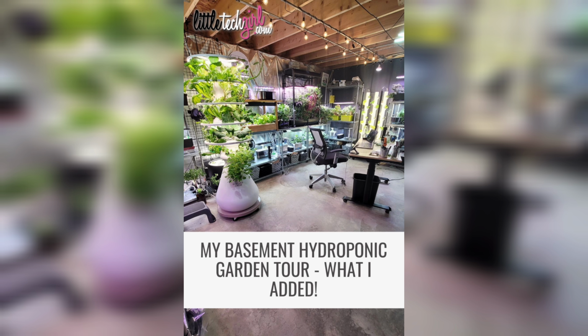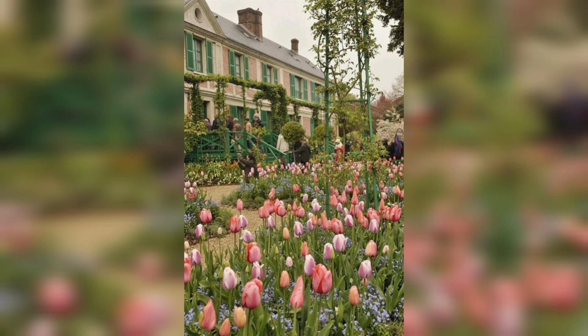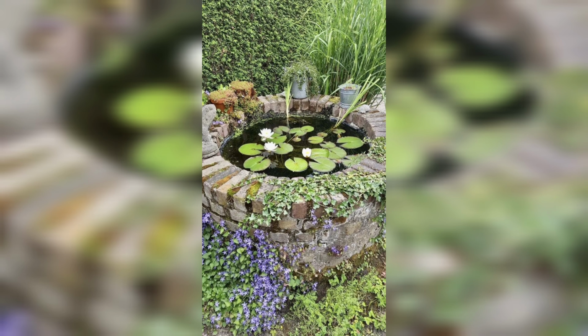Seasonal changes. A well-designed garden offers visual interest throughout the year, with plants and elements that respond to and celebrate the changing seasons. Sensory experience. Beyond visual beauty, gardens engage all senses with the sounds of nature, the scent of flowers, and the tactile experience of different plant textures.